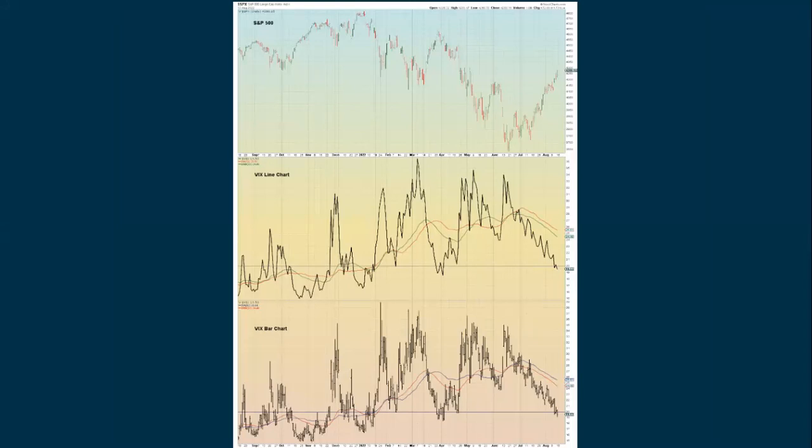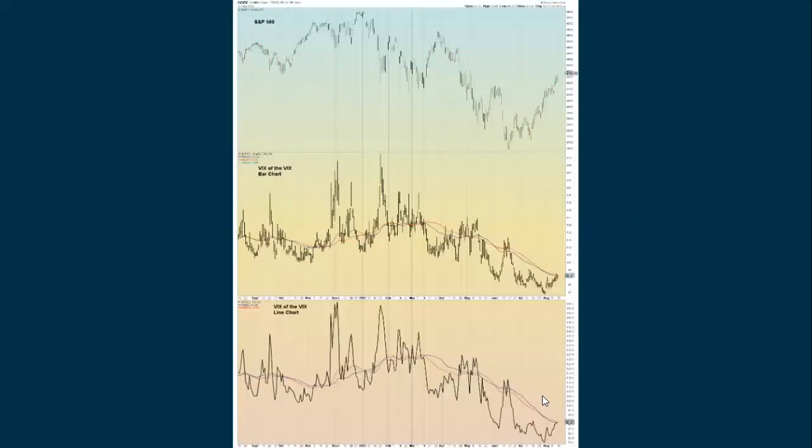But those are static numbers, 12 for the low, 20 for the high. It used to be when we broke above 20, that's when everybody was freaking out. Well, you can see we go a lot higher than that these days. But we try to look at this also on a relative basis. That's why I have the moving averages on here. But fear is starting to come down with the S&P. We're a little bit sideways to slightly up with the VIX of the VIX, and we're right at the underside of the moving average with the line chart.